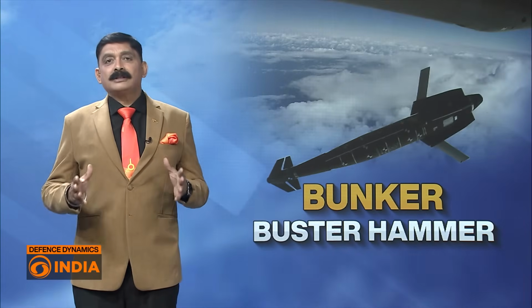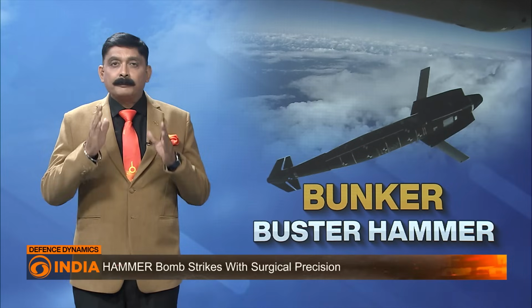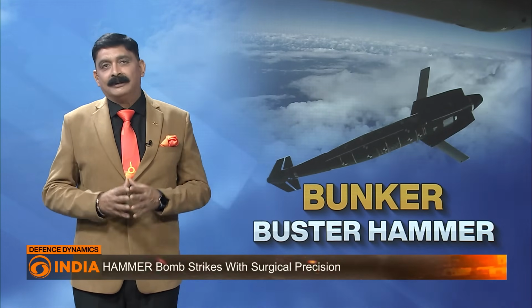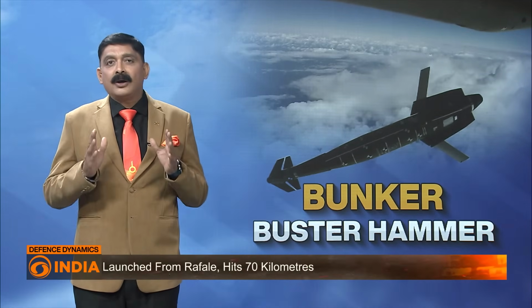It's one of the most accurate weapons in the Indian Air Force's arsenal, capable of striking hardened targets with pinpoint precision, even in a GPS-denied environment. Meet the Hammer Bomb, India's newest air-launched smart weapon.